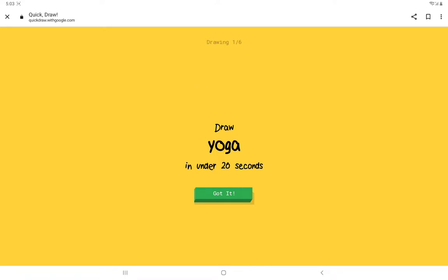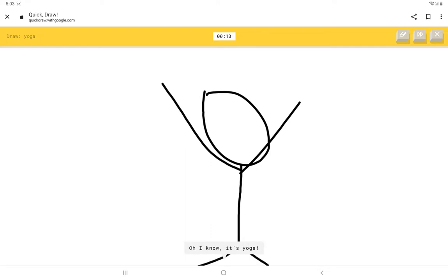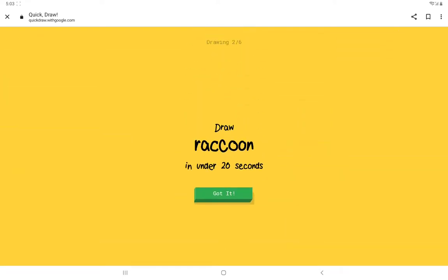Guys, I just hate this game sometimes. It's okay. I see circle, or moon, or person, or potato, or balloon, or lollipop. I see spoon. Oh, I know, it's yoga. It's so hard to draw.